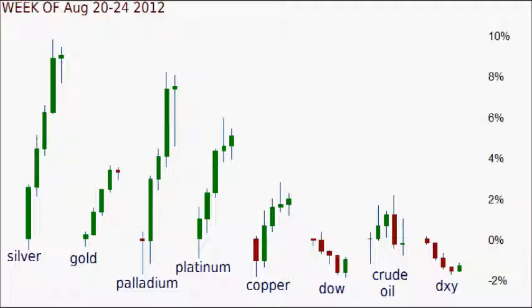We have 8 different items on the screen, and this is daily candles. Each one of these candles represents a day. The first is Monday, then Tuesday, Wednesday, Thursday, and Friday, and so on. You have silver, gold, palladium, platinum, copper, the Dow, crude oil, and the dollar index.